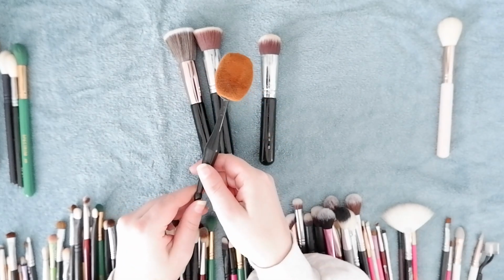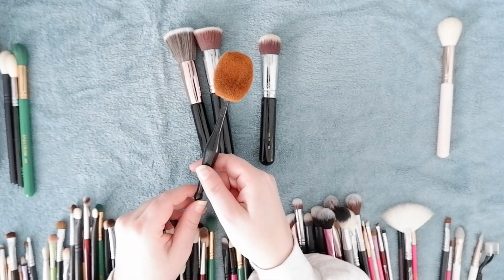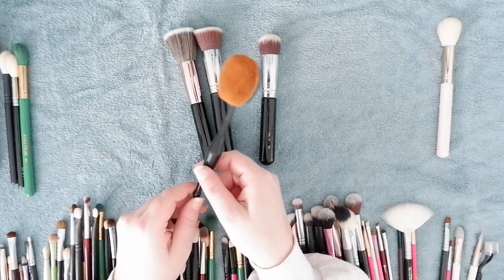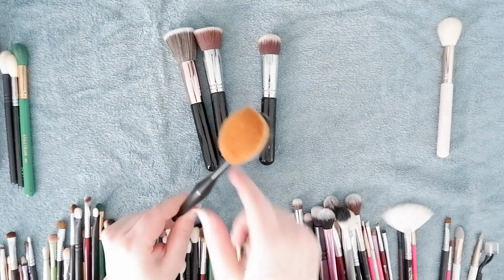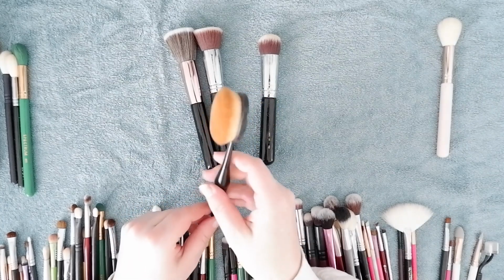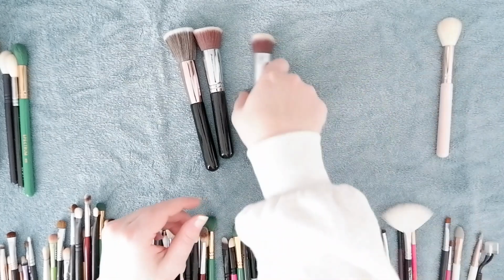This is by Max & More. It's a dupe for the Artis brushes that were a hype for a minute a couple of years ago here on YouTube. And I just don't use this. I am going to keep the small one in a minute because that's very handy. But this, I don't love it. And it's a bit cheap.